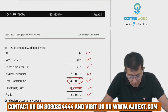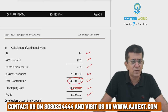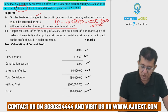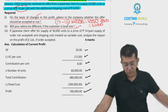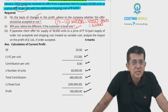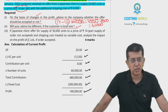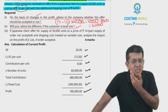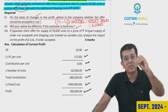But I'm not going to be going for that answer. I don't think so. That is whatever is the purpose of asking you the question. I think the purpose is, will your advice be different if the customer is a local one? Those guys are asking you this question because they want to know your strategy. If somebody has thought like that, I'm not saying it is wrong, but ICA might not have that answer. The purpose of asking is to make you all think this.